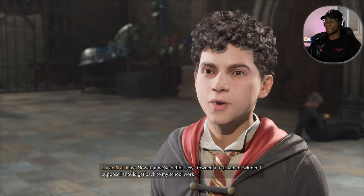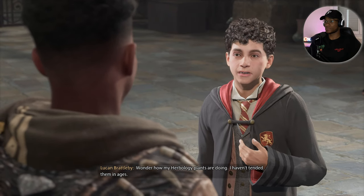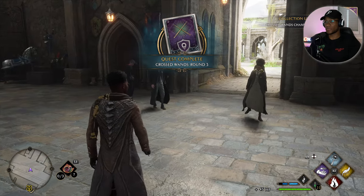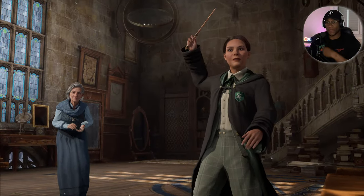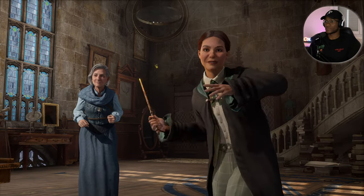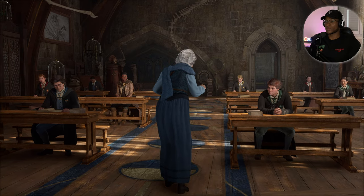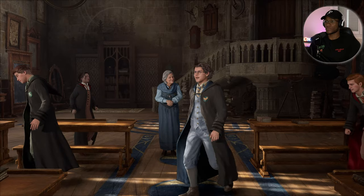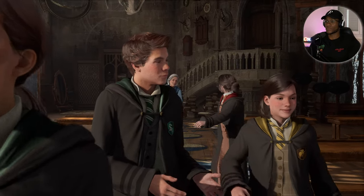Now that we've definitively crowned the tournament winner, I suppose I should get back to my schoolwork. Wonder how my herbology plants are doing. I haven't tended them in ages. Talking about herbology plants, I need to get to it as well. If only school was really like that.